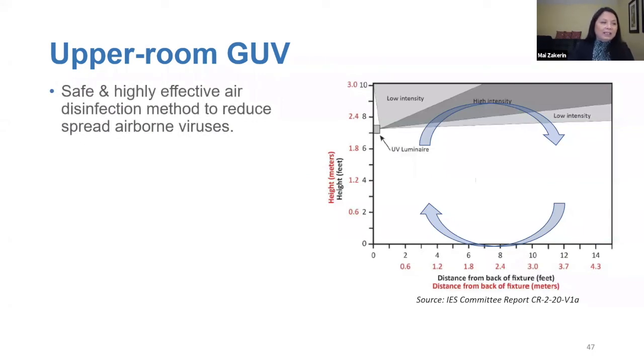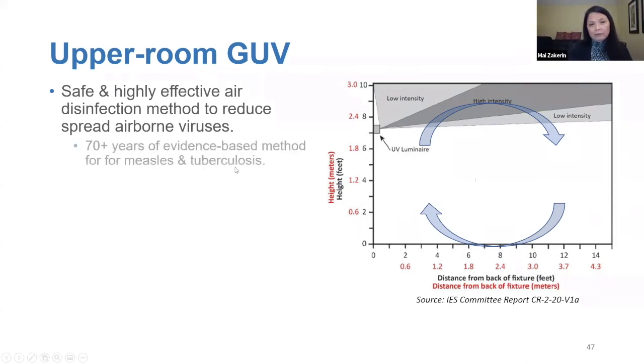So IES and the CDC, the Centers for Disease Control, recommend upper room germicidal UV as a primary method to disinfect larger volumes of air and to do it effectively to reduce the spread of airborne viruses. And we know that, I think it was Aparna or Bob who said, we've been doing disinfection for 70 or more years. Well, upper room germicidal units have been effective for minimizing the spread of measles and tuberculosis, and it's still being used in other areas of the world, which still have problems. And now with the pandemic, I think we're getting a lot more demand in the United States too.